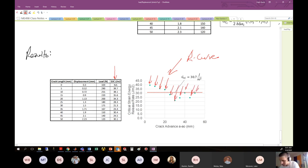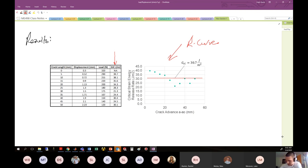The way that you would work this is you would say that, okay, there's just some noise in this sample. The values are relatively low, so maybe there's just some strange things going on with this particular sample. But we would say that generally we could approximate this as a flat line and come up with some average G1C value of about 31 joules per meter squared. All right, so that's the general methodology here for these particular types of tests.